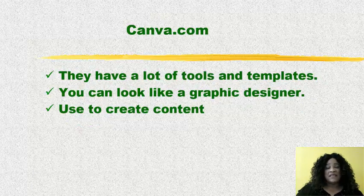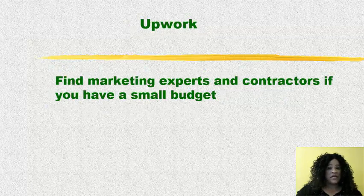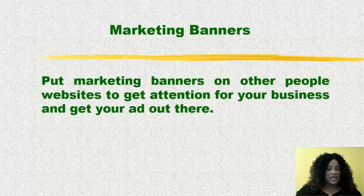And then you have Canva.com. They have a lot of tools and templates that you can use. You can look like a graphic designer by using Canva, and you would use Canva to create content. And then you have Upwork, which is a little bit similar to Fiverr. If you go on Upwork, you can find marketing experts and contractors if you have a small budget. Marketing banners are also very popular. Put marketing banners on other people's websites to get attention to your business and get your ad out there.